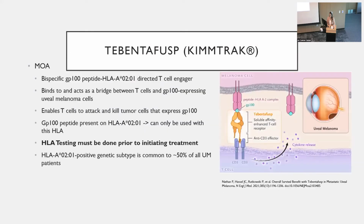Just very quickly going over the mechanism of action for anyone who has never heard of this drug or is not familiar with it. It's called a bispecific T-cell engager. There are other bispecific T-cell engagers in other cancer types, however, this is the first that's ever been used in melanoma. It specifically targets HLA-A0201.